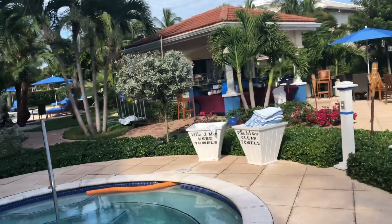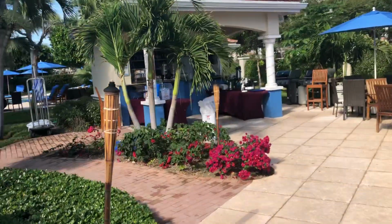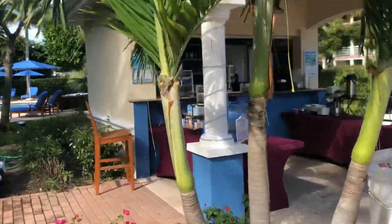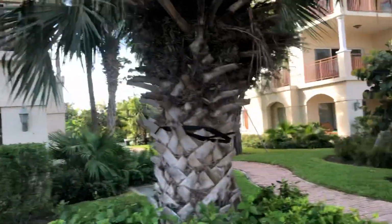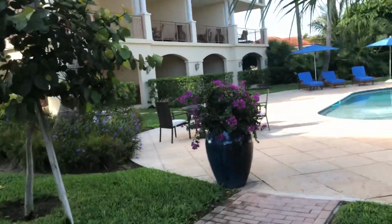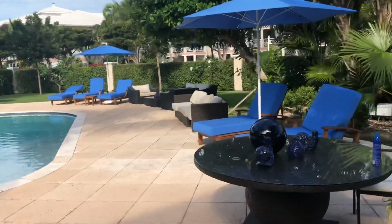You got an area to get your clean towels and put your dirty towels. You got a little bar area here, but in the morning it converts to a little continental breakfast, which is free with your stay here. And this is the other pool. I would call this a little bit of a quiet pool. Very shallow. Nice seating.